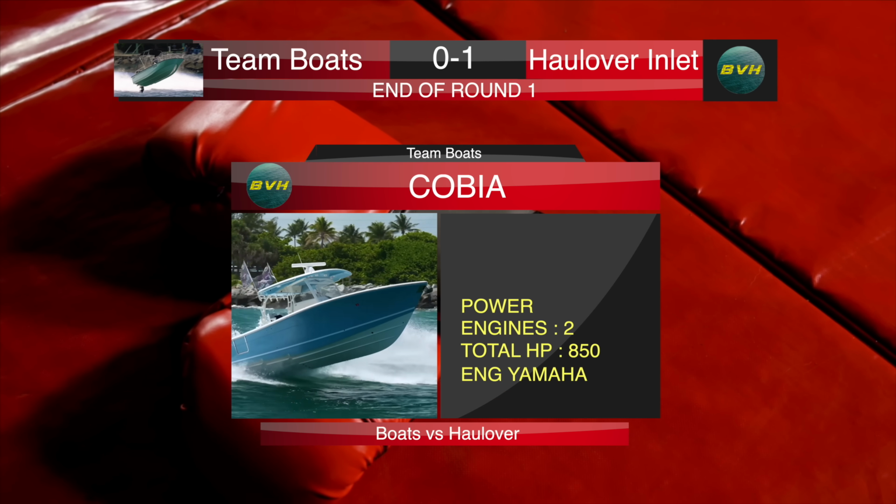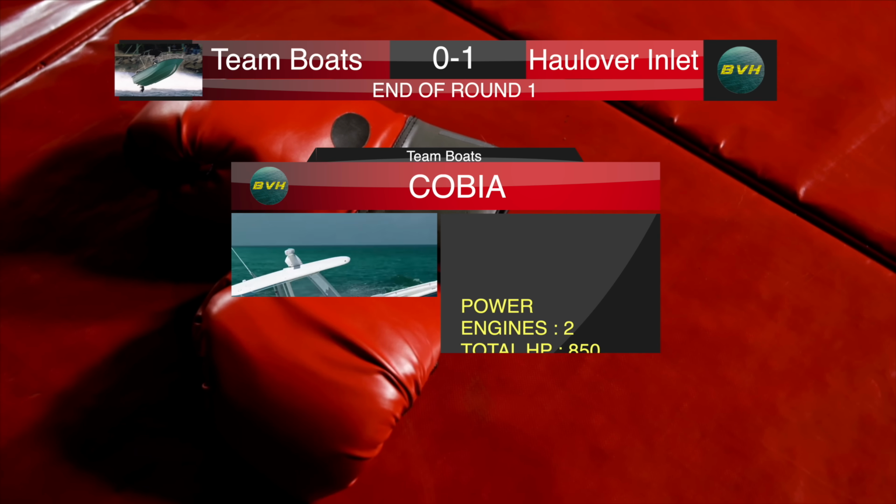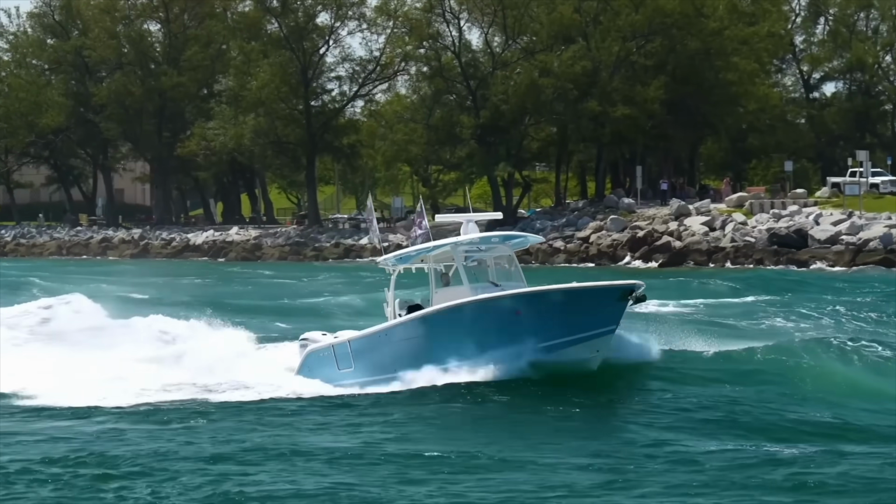And here in the second round, the boats are going to toss a cobia in the ring to try and see if it can get them back on the board, but Haulover does have the early 1-0 edge. But here we go, round two, as our cobia goes to make its way out.